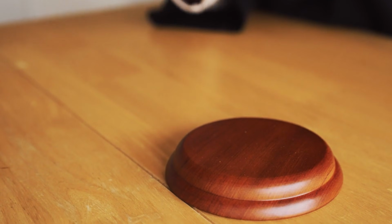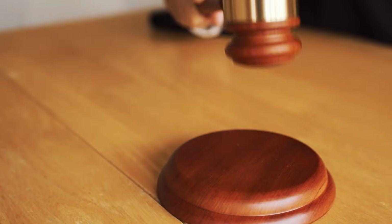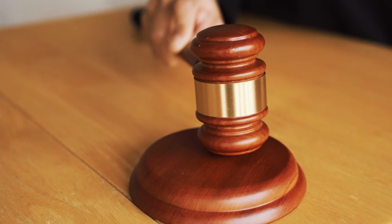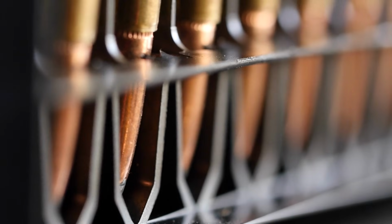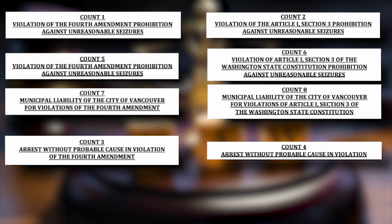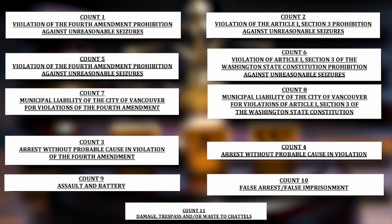In Superior Court, the judge overturned the conviction, deciding that the jury had made an emotional decision that was not based on law, citing jury instruction number 9, which made it clear that merely carrying a semi-automatic weapon in public is not illegal. With the conviction overturned, Mac filed a lawsuit against the city of Vancouver and 10 of the officers for unreasonable seizures, arrest without probable cause, assault and battery, false arrest and imprisonment, and for the false trespass.